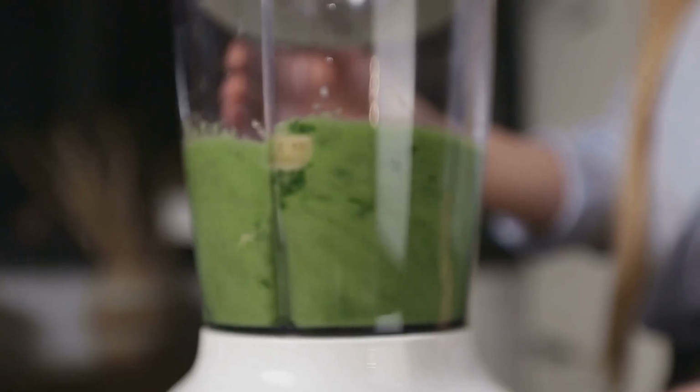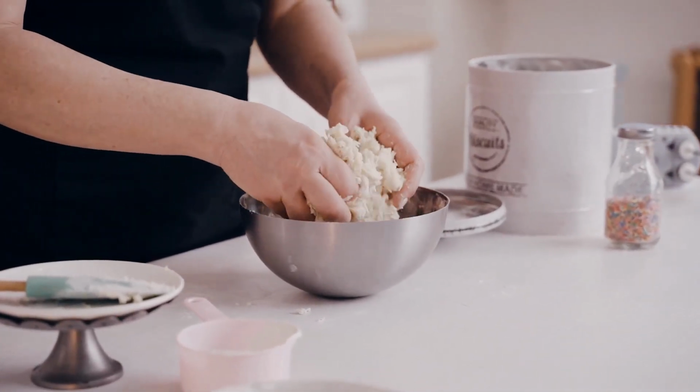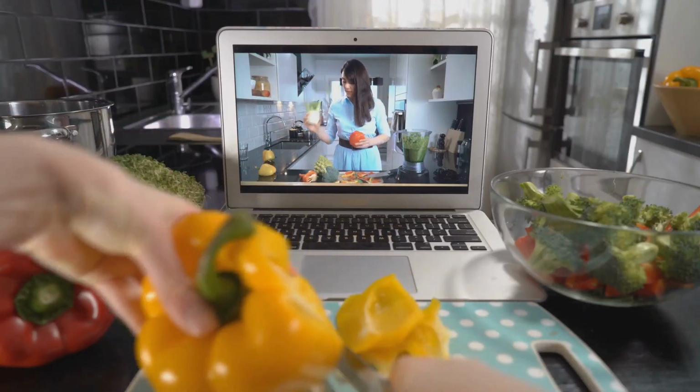The recipe is simple enough. You blend chickpeas, peanut butter, maple syrup, and vanilla extract until smooth. Then you stir in chocolate chips and chill the dough for a bit. It's surprisingly easy to make, even for a baking novice like me.